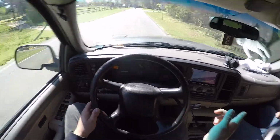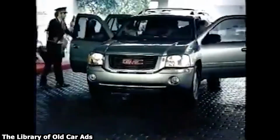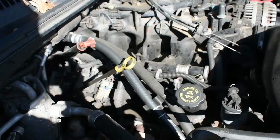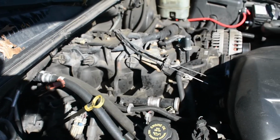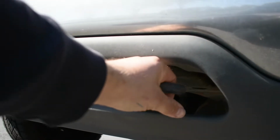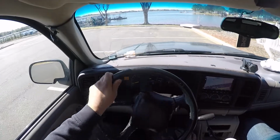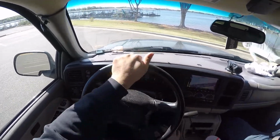GM would also use the XL name for the long-wheelbase third-row version of the midsize Envoy just a couple years later, so that would help with branding overall. The GMT 800 generation also saw an all-new line of engines, as GM's venerable 5.7-liter LS1, 7.4-liter L19, and 6.5-liter Detroit diesels would be replaced.